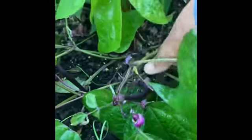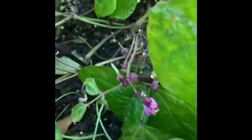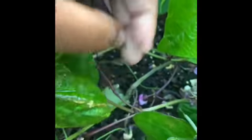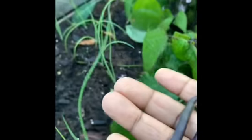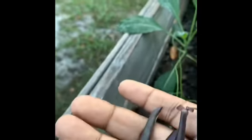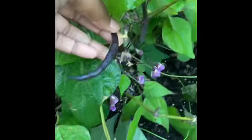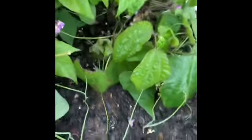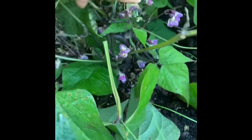Take this one. Let's see over here. Take this one. Now, when you cook these, they actually turn green. But when they grow, it's beautiful purple. I have some more over here. What do I have over here? I'll take this one. And as I take off more, more seem to be growing.